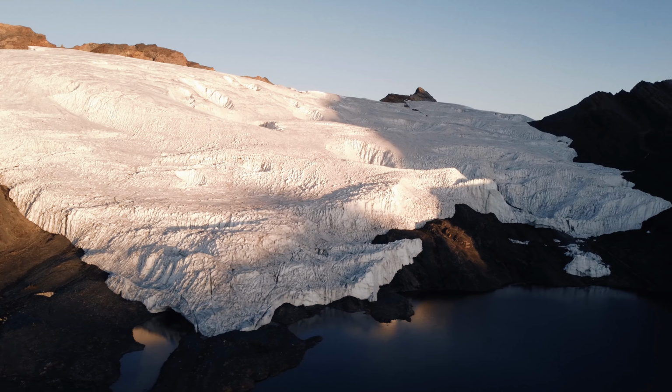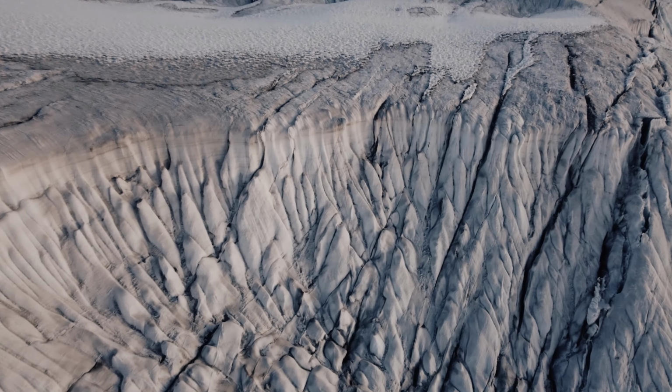Unfortunately, this glacier, like many others, is receding, but it was still spectacular to see it up close.